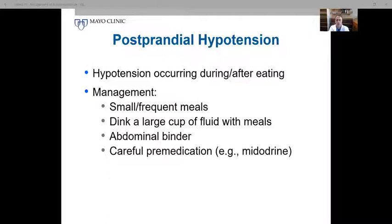It usually is more exaggerated after eating moderate to larger meals, especially rich in fats and carbohydrates. The management then includes consuming smaller, more frequent meals, drinking a large cup of water or another fluid with meals to support the intravascular volume. Some patients may consider wearing an abdominal binder as they eat to help support the visceral vasculature, that's the blood vessels around the stomach. And in certain cases, careful pre-medication, using a medication prior to eating, such as midodrine, can also be considered.